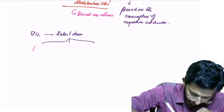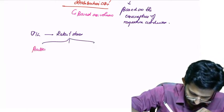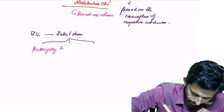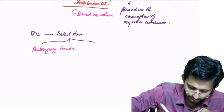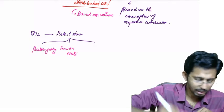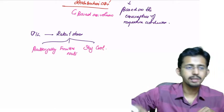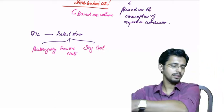Okay, so this is selling three products. One is butter jelly, then fruits and nuts, then icy cool. Okay, so these are the three products.